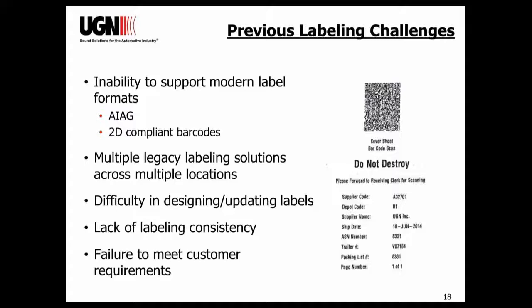They were hard to design. They were also hard to update because they could be in multiple locations. And then this labeling inconsistency could pose problems for us because we weren't able to meet the customer requirements all the time. Some of our customers require us to print labels before we go live with the label and have it certified with them. With the multiple solutions, part of our problem was we could have different formats being made by different individuals, and then some would be certified and some would be not. So that would be a problem.